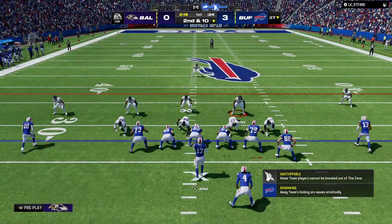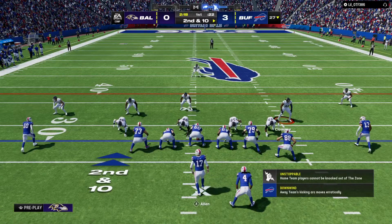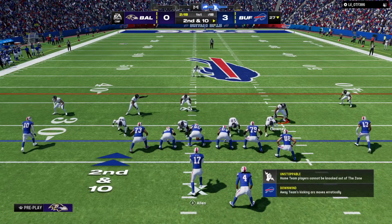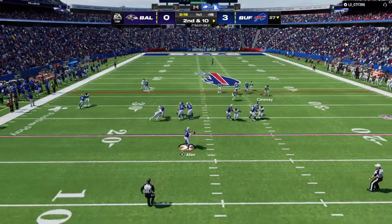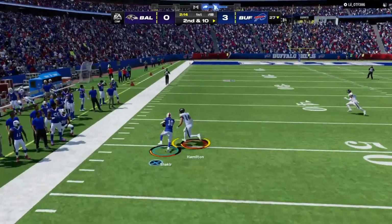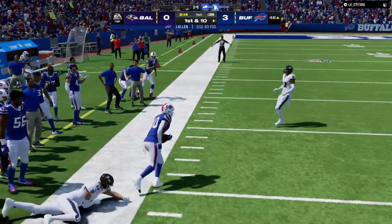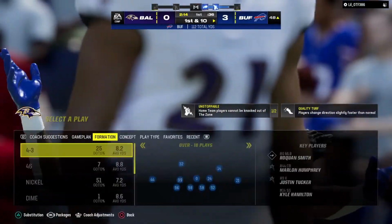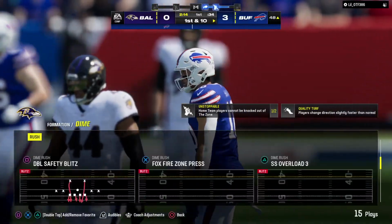2nd and 10 now from the 27. Now Allen again. Shakir hauls it in. They'll take this to the other side of midfield before going out of bounds. That one covers 24 yards.